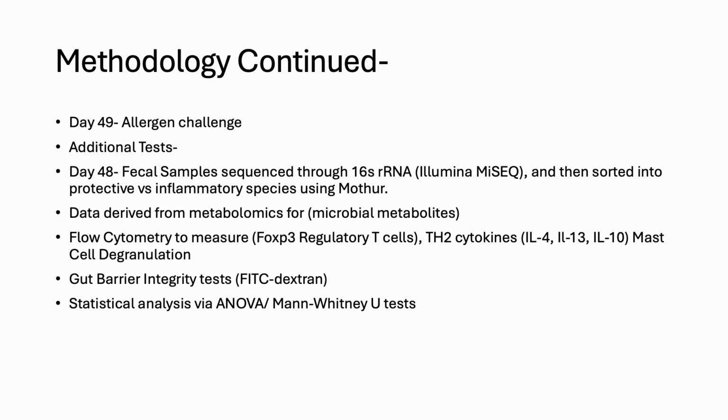And furthermore, they also did gut barrier integrity tests, and this is done to evaluate whether inulin gel improves the gut barrier function, which helps prevent food allergens from excessively activating the immune system. Mice were also given FITC dextran, a fluorescent marker that leaks into the bloodstream if the gut barrier is impaired. And then they did a lot of statistical analysis via ANOVA and Mann-Whitney U tests.